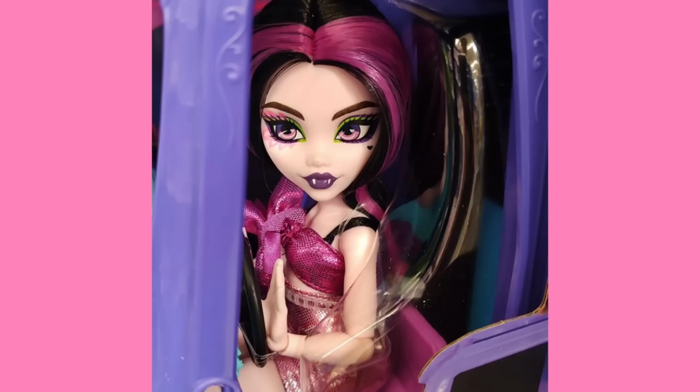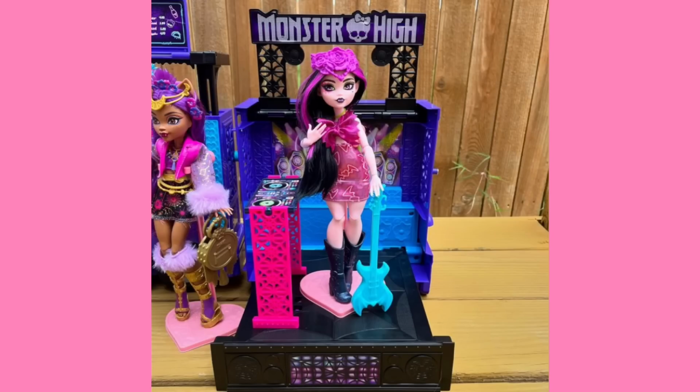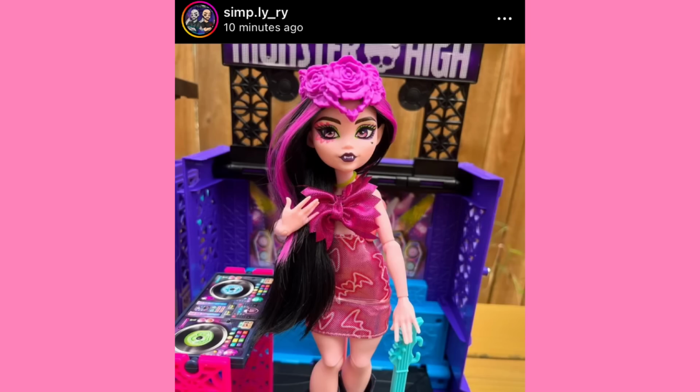But I know her hundreds upon thousands of stans. Does Draculaura have hundreds of thousands of stans? I feel like she does. Draculaura is insanely popular. But yeah, I'm sure her stans are not happy about the poly hair. So here are the out-of-box shots. These come from Simply Re on Instagram.